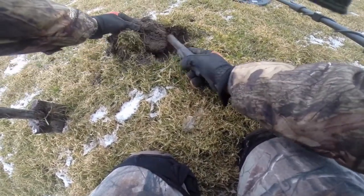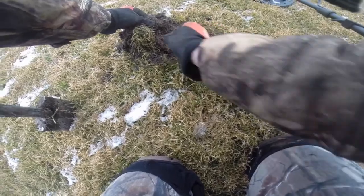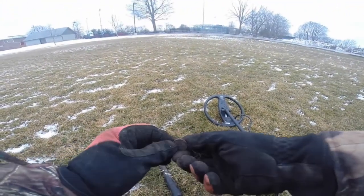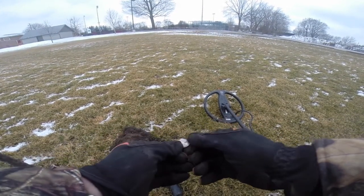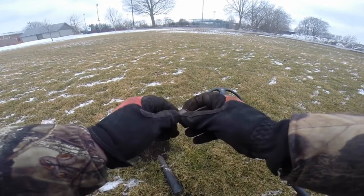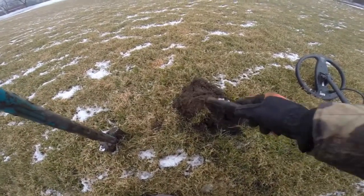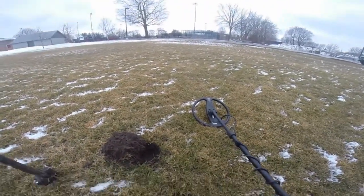Really close to the surface, whatever it is. Should be right there. What's going on? Oh, there you go. You see? Another Canadian quarter. See this one come in, and it's the same error. It's very new. It came in because it's so close to the surface. What I should have done was raise the coil on that, and then I probably would have got the higher tone out of it. But when you get a good solid signal like that, you still got to dig it. And that's the proof of it right there.